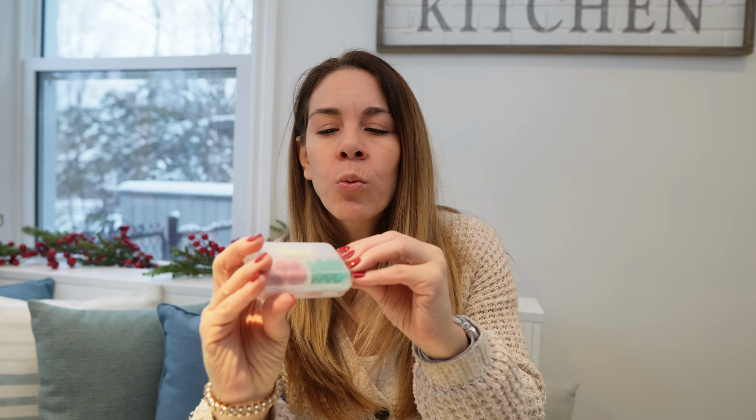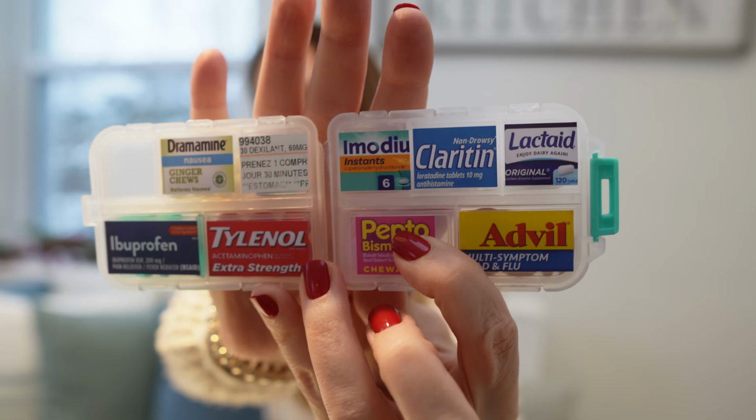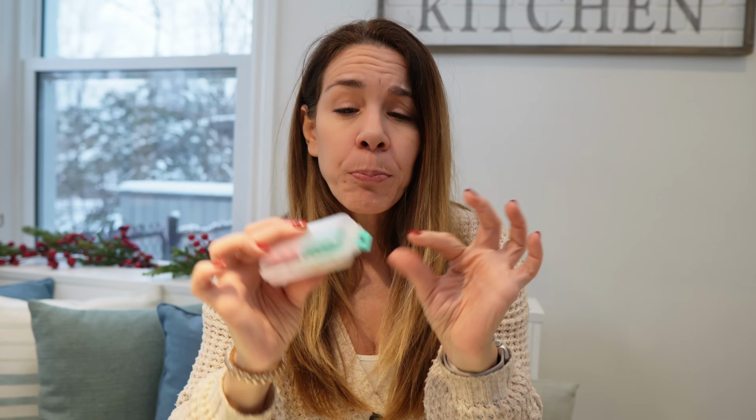The next thing I bought myself is this little travel pill box. What's cool about this one is it's got all these different compartments and it comes with these medication labels. And that way I know exactly which medication is in which compartment. And I think this is perfect to travel with. I have all the medications that I'm gonna need during my travels.